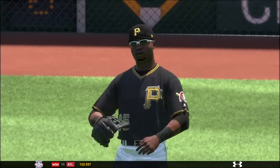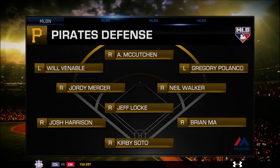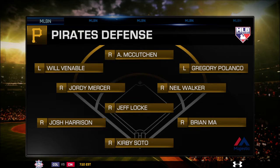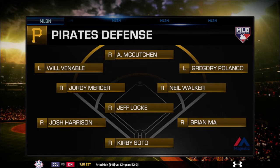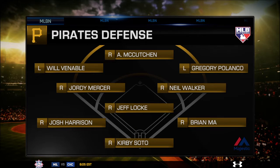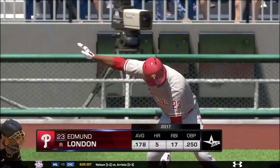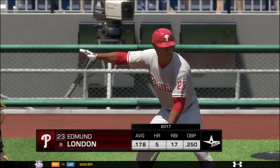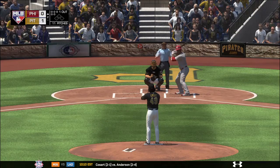Batting sixth, first baseman, Edmundo Sosa. Now bring up Edmundo. The Pirates defensively, left to right, are Venable, McCutchen, Polanco. Third to first, Harrison, Mercer, Walker, and Ma. Kirby Soto, the catcher, Locke, the pitcher. Here's Edmundo batting .178. He's got 5 home runs and 17 RBIs on the year.